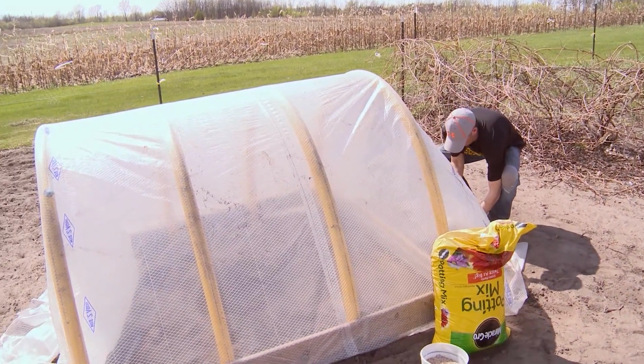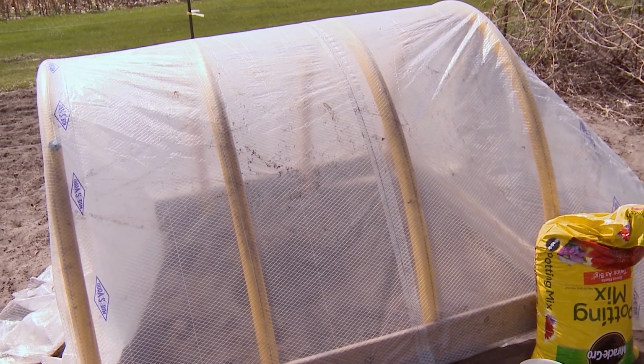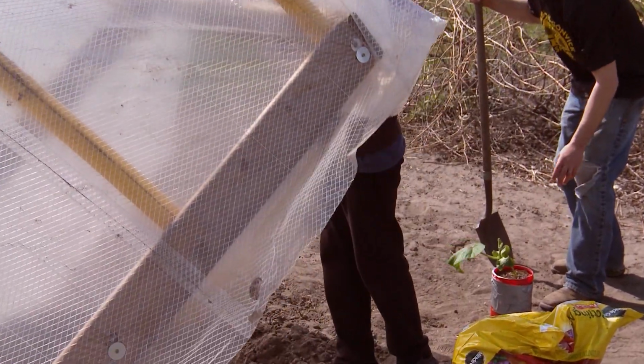As you can see, I got these hoop houses made. Biggest thing right now for these pumpkins is the wind, and it's kind of windy today. Once I get them in here, I gotta kind of monitor the temperature. I want it to stay about 80, 85 degrees. So some days like today, it's pretty hot in here now. I'll probably have to open up one end, get some air going through there, but we'll lift this up and get it in the ground.